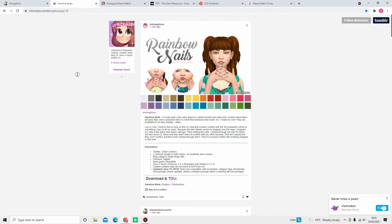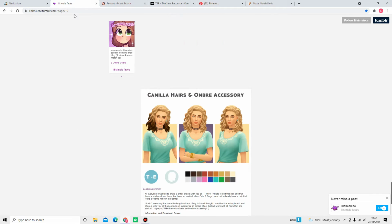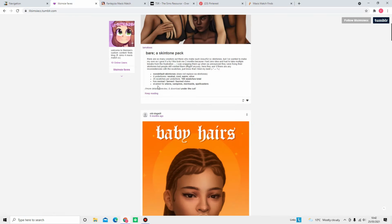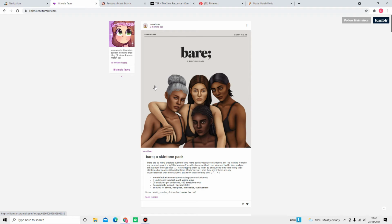Okay, so the second one is kind of the must-have, although I don't know why I'm on page 19. I think it's because when I bookmarked this page, it must have been the first page, but then obviously she's updated it. So obviously Lil Simsie has her own YouTube channel. She doesn't go custom content shopping that much, does she? Although I do feel like I did see a video like 9 months ago. Is that the last time she went? Oh, I don't know then. Scrap what I just said.